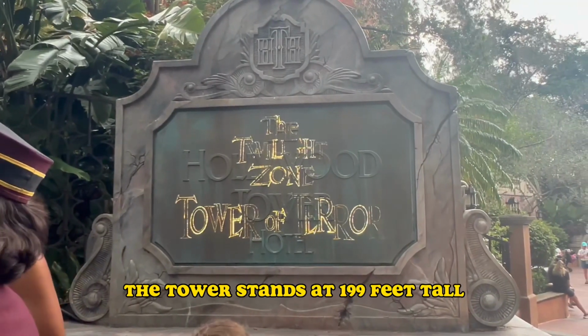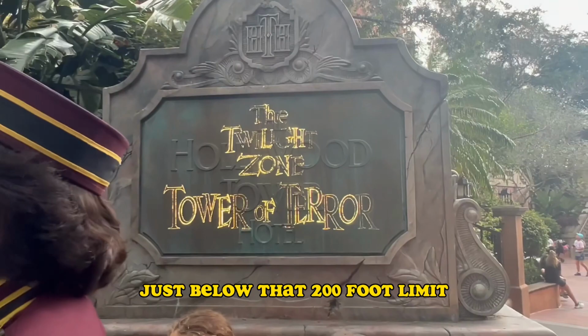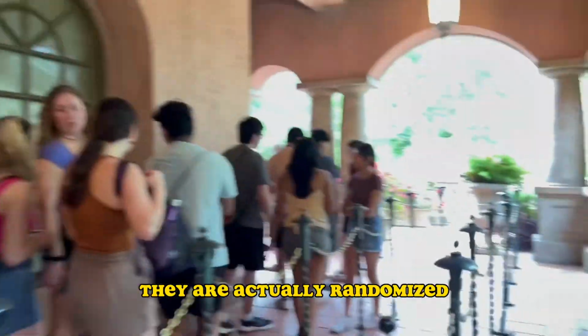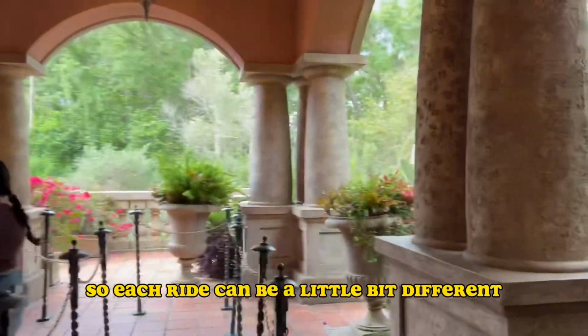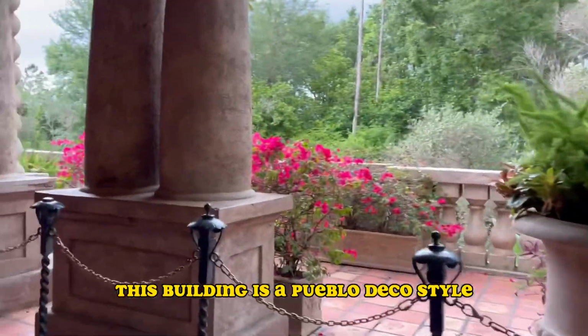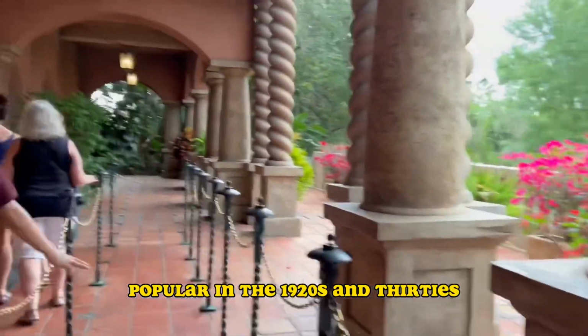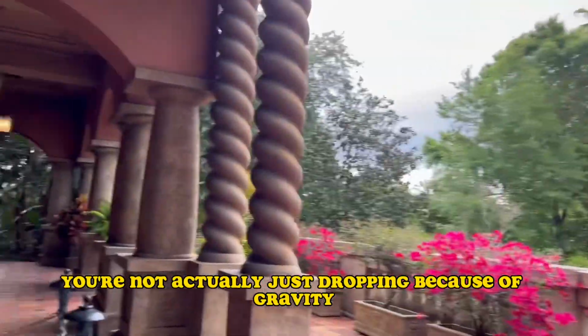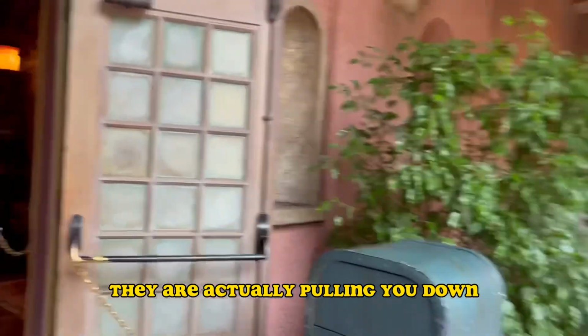The tower stands at 199 feet tall, just below that 200-foot limit, so it doesn't have to have warning lights. The drops are not all the same, they are actually randomized, so each ride can be a little bit different. This building is a Pueblo Deco style, popular in the 1920s and 30s. For the drops, you're not actually just dropping because of gravity, they are actually pulling you down.